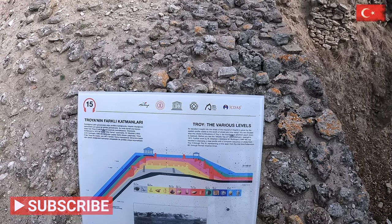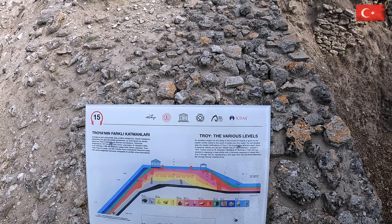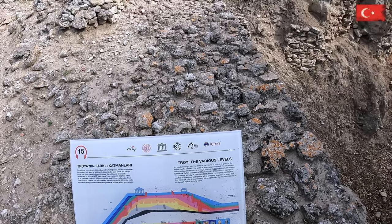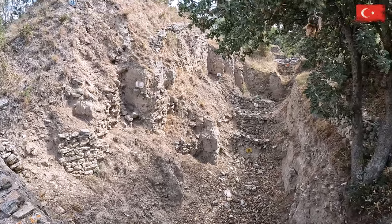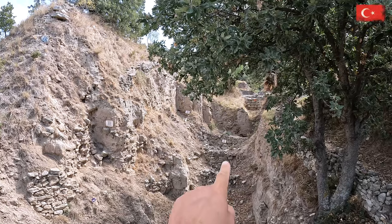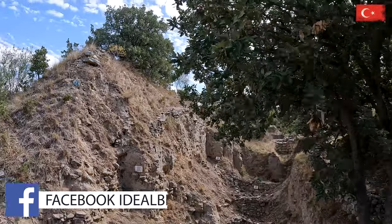And now we're going to see the various levels of Troy. This is an excellent insight into the stratigraphy of the Mount of Hisarlik, given by the eastern profile visible to the south where we stand now. And we can check out these layers and see 2, 3, 4. Actually, there are 6. I see 9 different layers.